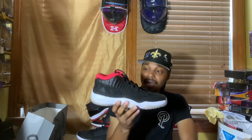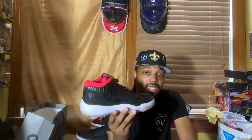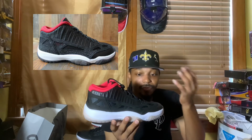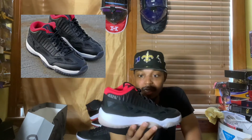And what made this model a little bit different than the past couple of releases is this is the first time this specific version of it has come out since '96. Not only that, like I said, the 2011-2012 version had like elephant print on there as well. The Cobalt is the only one that kind of stayed true over the last couple of years.